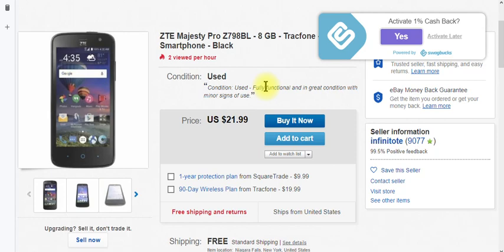I personally just would not buy these, but for somebody that might be on a budget and kind of starting out, I fully recommend them. Absolutely. And as you see here, make sure that when you're buying off of eBay, you use your Swagbucks button. Hit that, take your 1%. It adds up. It really does.